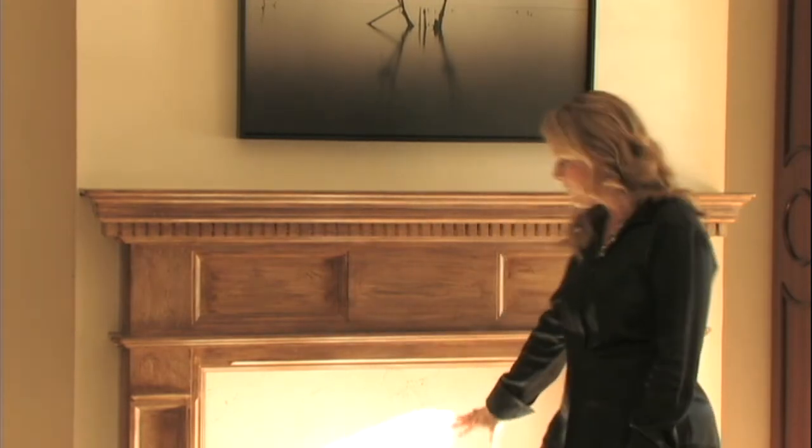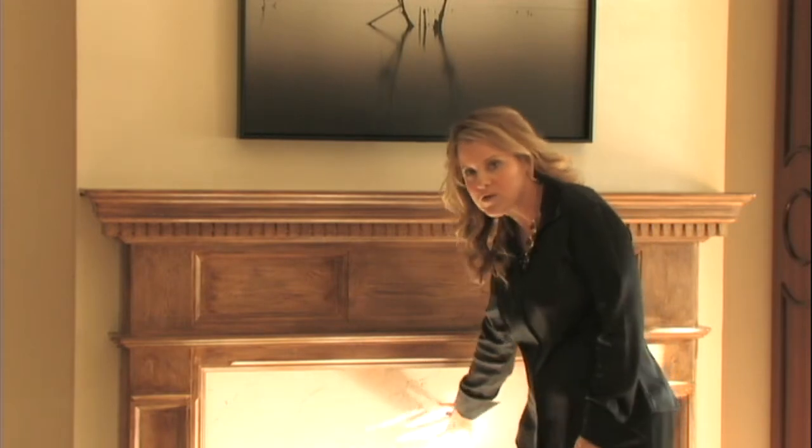I also covered up the brick with this Durango that was honed, gave these wonderful vein marks, and has a really creamy, smooth texture. So the whole mantle really pops now.